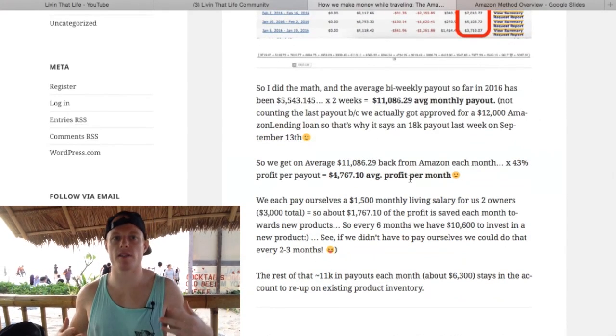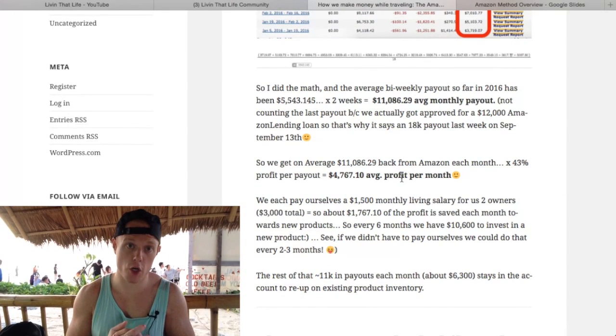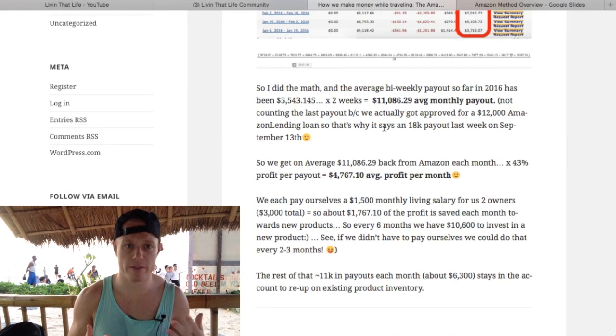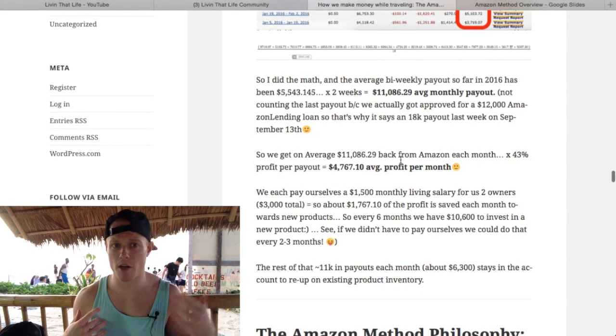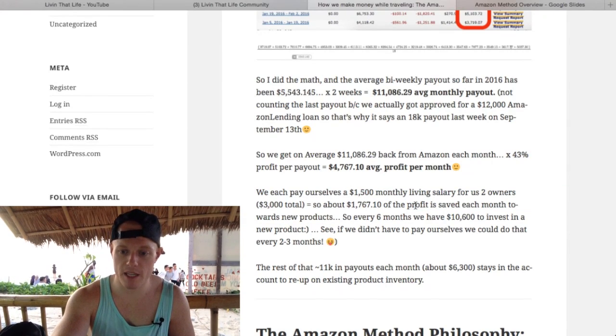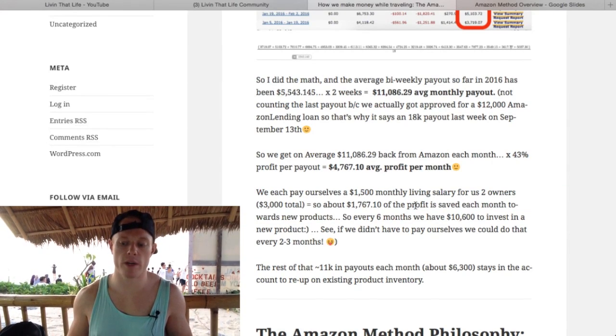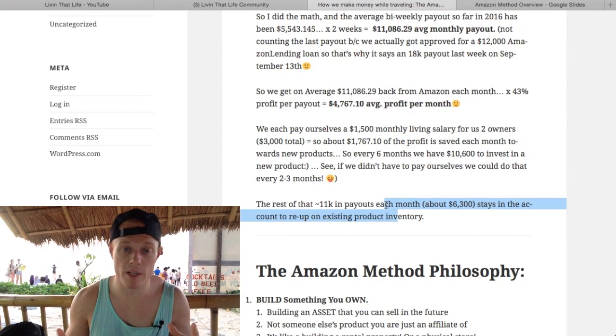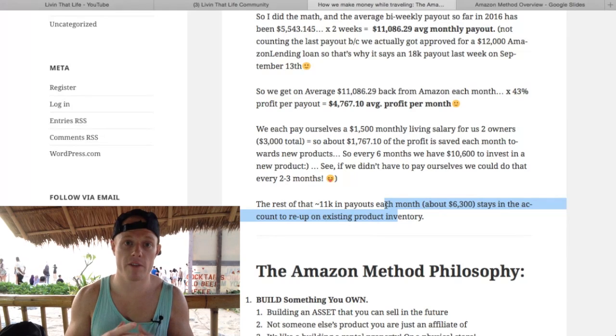Me and Parker, we pay ourselves $1,500 a monthly salary for living expenses. It's about 1,000 living expense, plus we each got credit card bills, student loans that we're still paying off. So that covers all that, and the rest of it goes towards ordering more inventory. That's the main thing. So the main goal of being out here in Southeast Asia is so we can spend as little money as possible and invest as much of our payout each month into saving for more products. Okay, that's why we're out here.